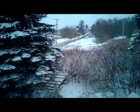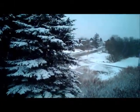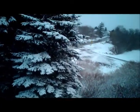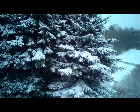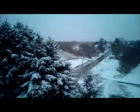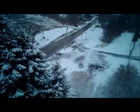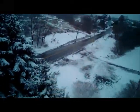You can see there's snow all over everything, and it's still snowing. I'm using the Hubsan X4. Not the one with the large fisheye cam, but the smaller one with the tiny pinprick 2-megapixel camera. And it's able to fly in this. You have to be very careful because, again, it is extremely windy. When you get up above these trees, as you can see, I'm shaking. I'm trying to keep control of it.